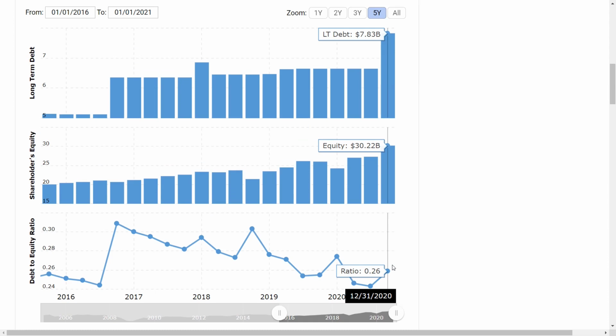Last but not least, take a look at the balance sheet. The debt equity ratio of 0.26 is very, very solid, so nothing to worry about here. This is a very solidly financed company. Overall, we have a very profitable company, a very shareholder friendly company with all the buybacks and also the quite high dividend. So overall, it's just a good business.